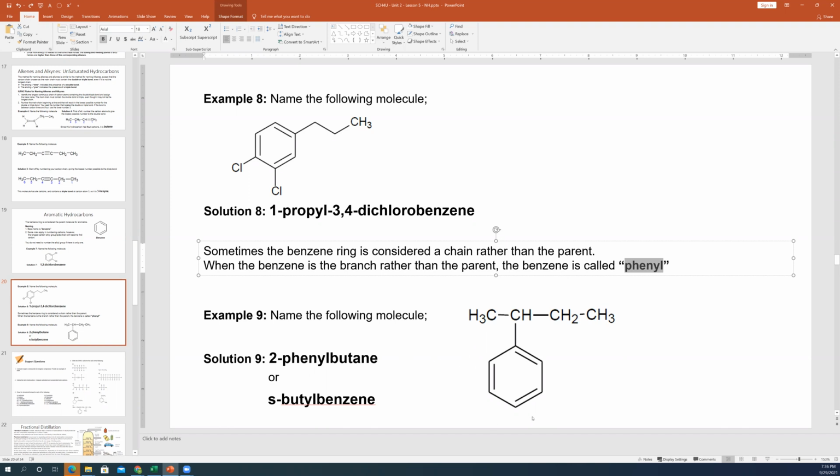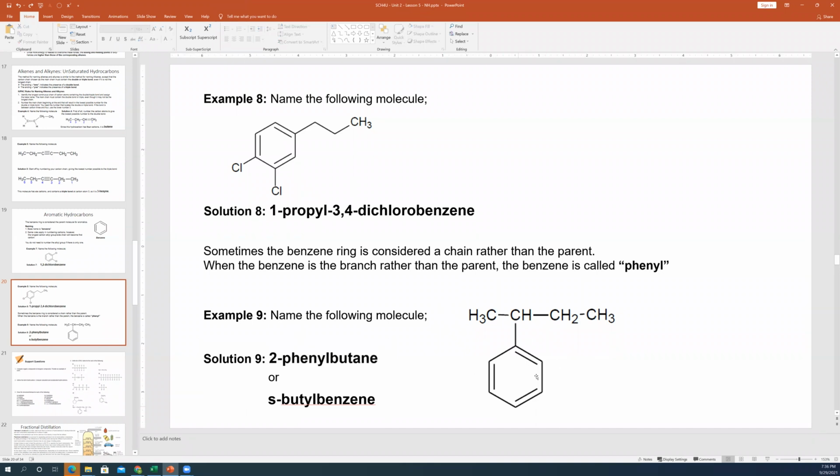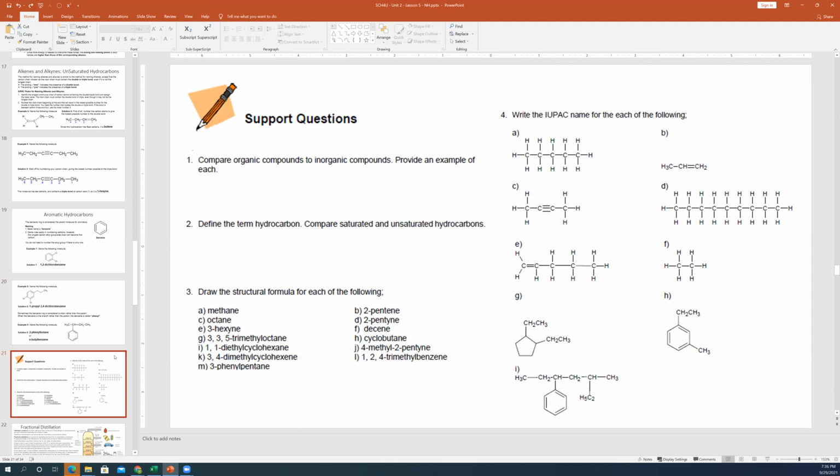So you can name this molecule two ways, and both ways would be correct. You can call it carbon 1, 2, 3, 4, and on the 2, you have your phenyl, so it can be 2-phenylbutane, with butane being the parent chain. Or you can say this is my parent here, the benzene, and in that case, it's an s-butyl on carbon number 1. It's s-butylbenzene. Both of these would be correct. There are some support questions for you to practice with. I really encourage you to do that.